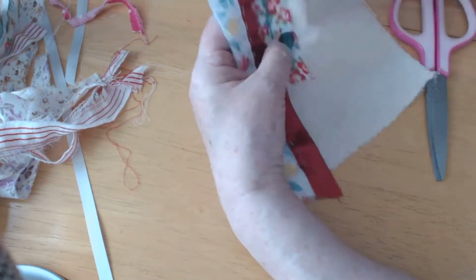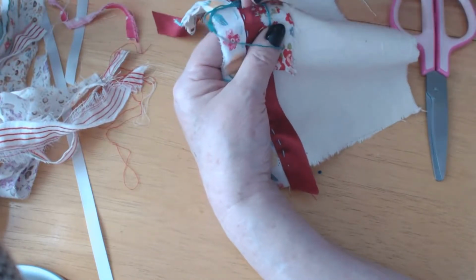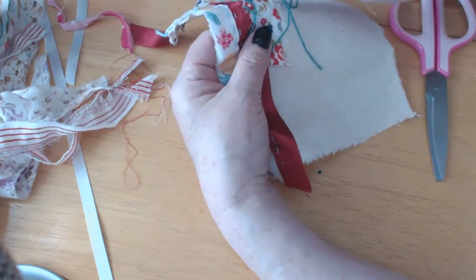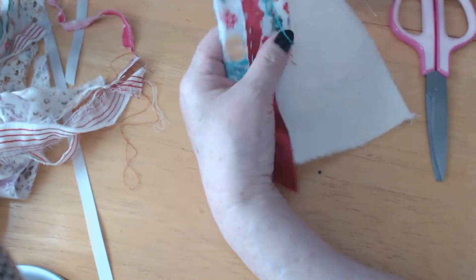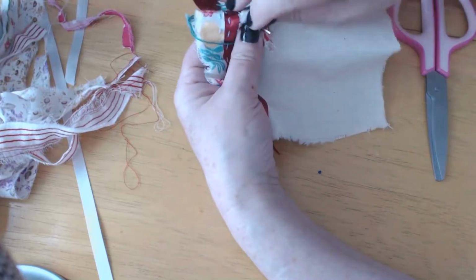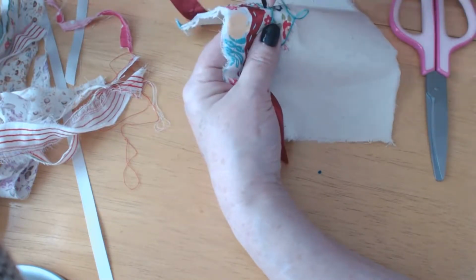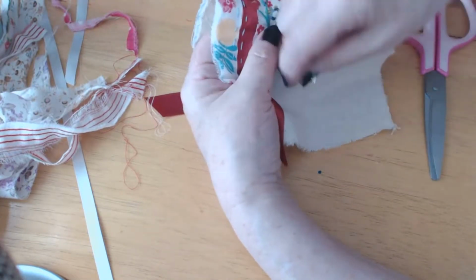For a second I thought this was the wrong side, and that's why I just had a look, but it isn't. It is actually the right side, but I have used the wrong side before now, and it's quite nice. It gives a different effect completely, especially if you use both wrong and right sides, because then you get a paler version of the right side. Now I can see here this isn't straight, but it doesn't matter. It doesn't matter a bit.